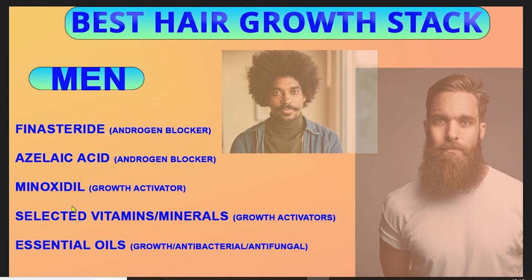So the way minoxidil activates growth is slightly different than the way vitamins and minerals do it, and slightly different than the way essential oils do it. They all 3 kind of trigger growth in a slightly different way. So why only use just minoxidil when you can bring all 3 and have growth happening from 3 different angles? Same thing with the finasteride and azelaic acid. This is why I think stacking is the future of treating hair loss.